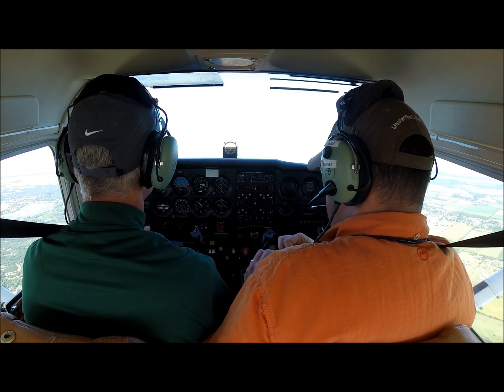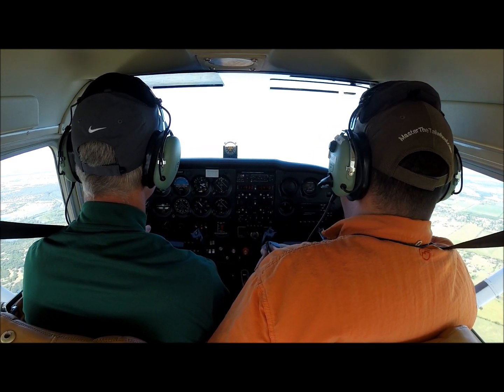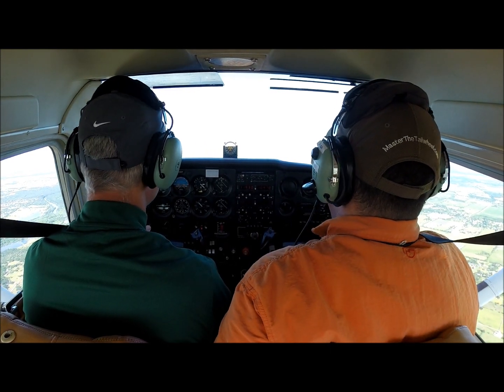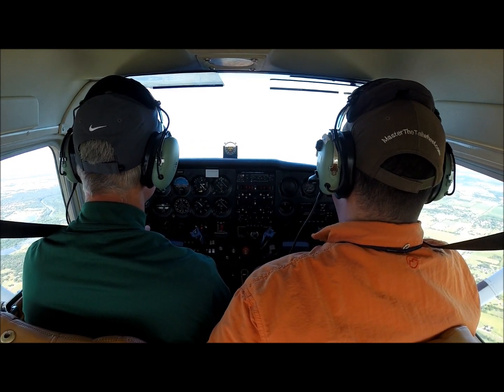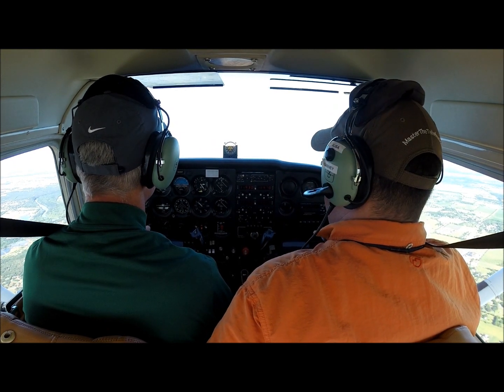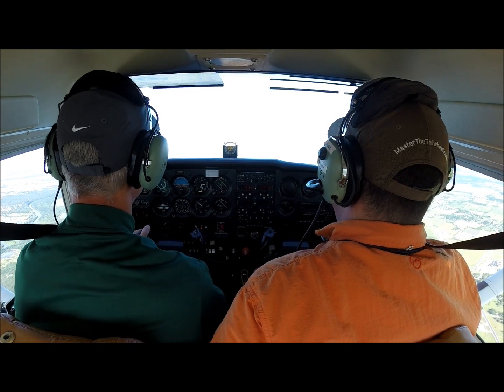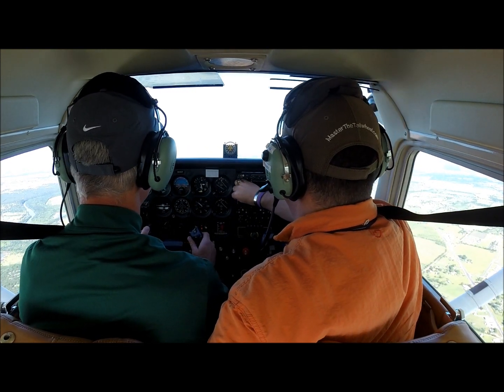Remember, as we get ready to level off here, our steps for leveling the airplane off and getting set up are pitch, then power, then trim. We're always going to be trimming for an attitude, an airspeed, and a power setting. So let's go ahead and pitch over for the whole flight.